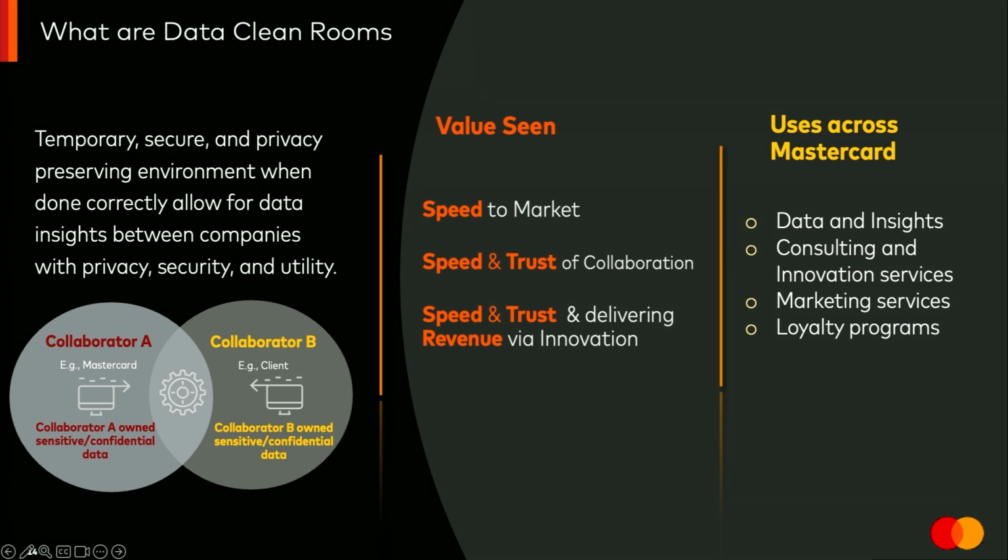But if you think about it, they're temporary, ephemeral, secure, privacy-preserving environments for the insights between one or more parties. And the value seen here is super important for us, and if the live demo works, you'll see the speed, the value, and the trust to deliver the different innovation we don't yet know. And then lastly, here are some pieces for the use cases across MasterCard that, based upon the firms that you have, you may have ones that are the same.